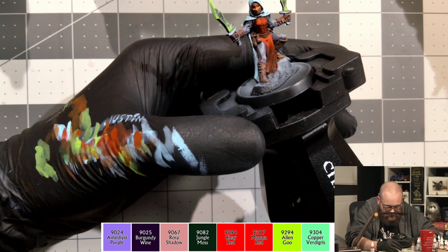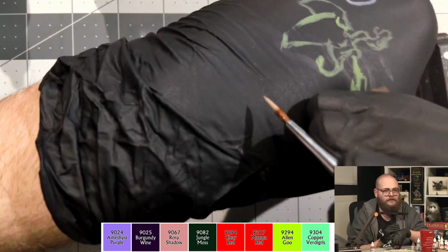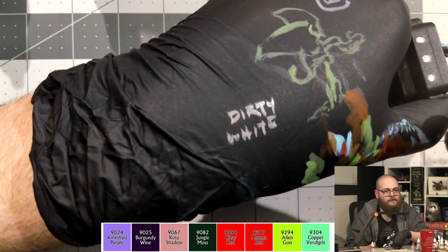I'm going to add a little bit of our intense brown to my gray mix here, just so that this first application makes a little bit more sense color-wise. So this is the color I'm going for. We've got to find a clean part here. So here we have just like a dirty white. Okay, it's a little bit brown.